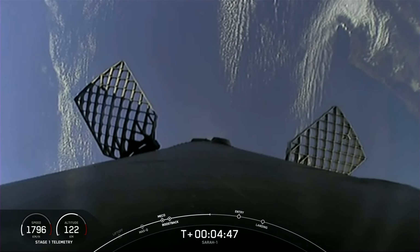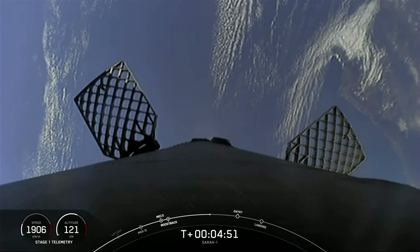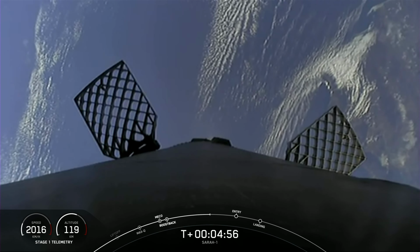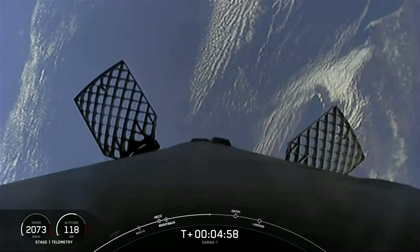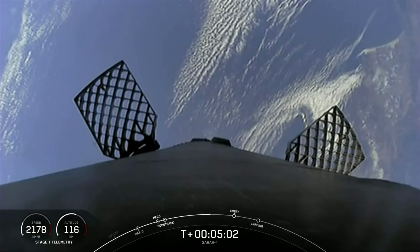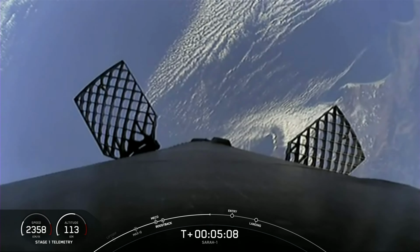This is a view from inside the interstage. And this view is from the top of the first stage, looking downward. You can see 2 of our 4 hypersonic grid fins there. Those, as we get closer, will begin to pivot and tilt. That also helps steer the first stage back to its targeted landing zone.